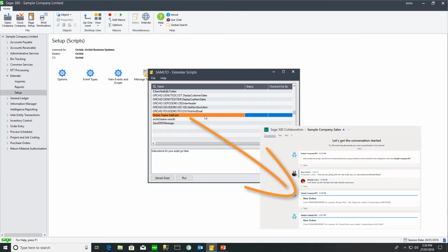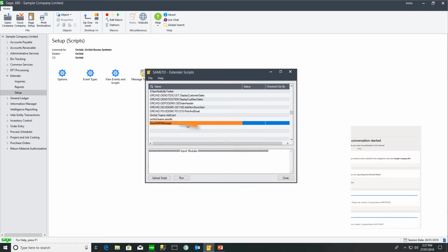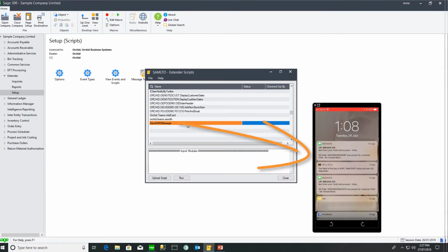The Orchid Team Add card is the script that creates a connection to Microsoft Teams, and the OE Teams Ord H script is the one that fills in the specific details about the order created, and then uses the Teams Add card to post through to Microsoft Teams. And finally, the send SMS message is the script that uses Twilio and sends the SMS to a nominated number.